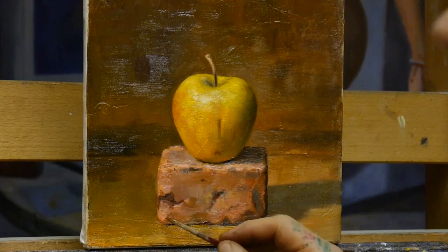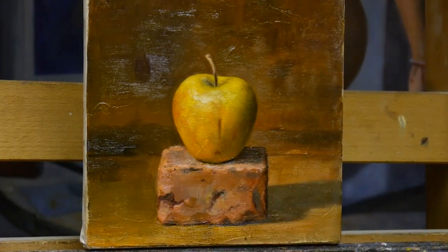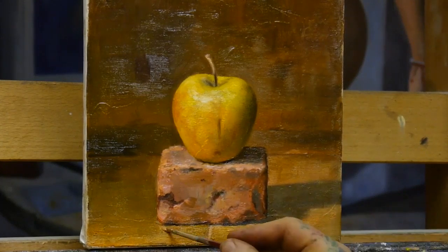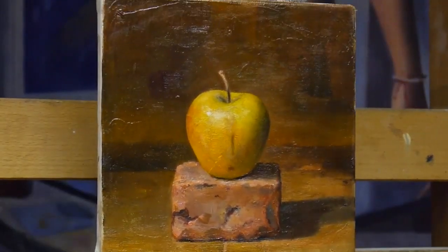It's quite interesting, actually. Physics is very interesting if you learn something about it, or the laws of nature, because it can be related to everything you do as a painter.